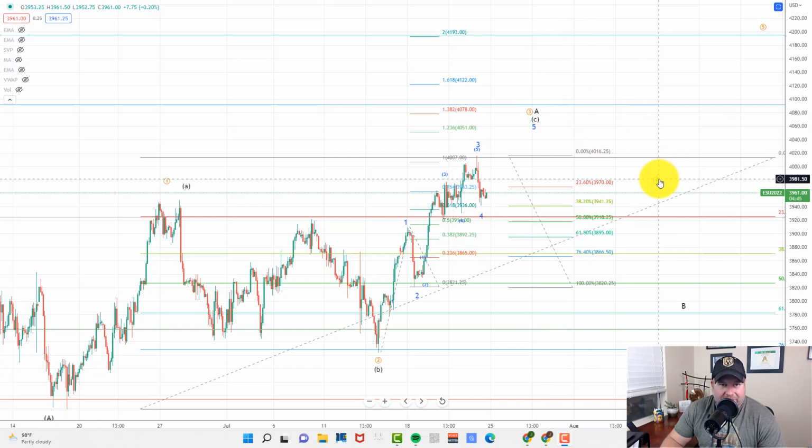But around the 3970-80 area, if we can hold that area and then push more directly higher towards 4200, that looks an awful lot like a 5 up leading diagonal, okay? And that could signify that the lows are in.